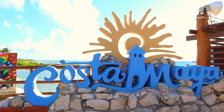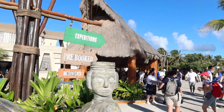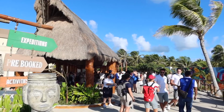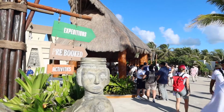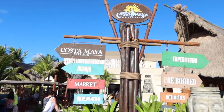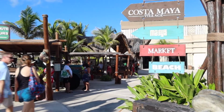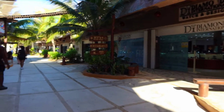Costa Maya is a very touristic port area. Once you enter, you will see a Costa Maya sign and the shore excursions meeting area to the right. If you continue to the left and enter the building, you will find a duty-free shop and the entrance to the resort area. Here, you'll find the typical cruise shops such as jewelry stores, sunlight color changing clothing, a pharmacy, and many other touristic shops.